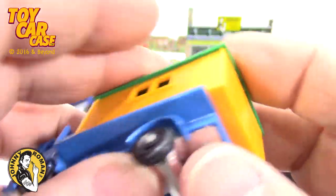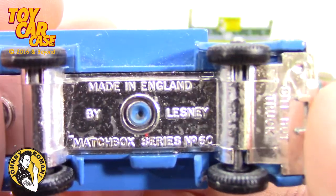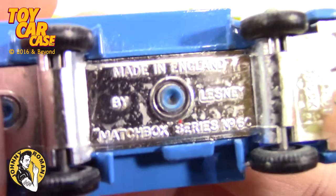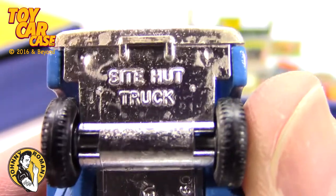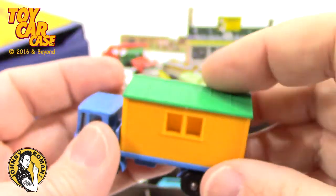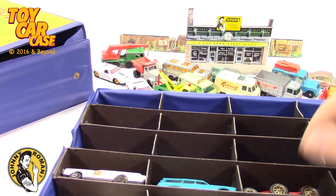No trailer hitch, that would be really cool. Matchbox Series made in England by Lesney. Number 60. Site Hut Truck. Oh, this one hit the sandbox for me when I was a little tyke, little booger muncher.